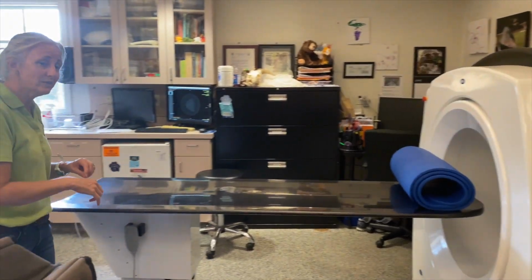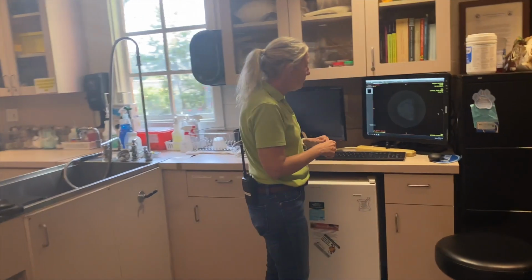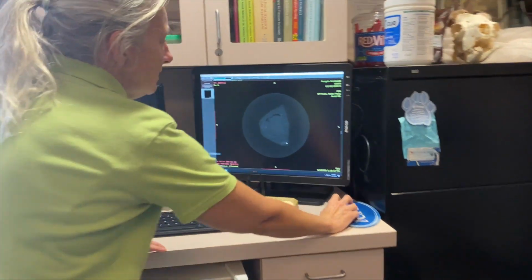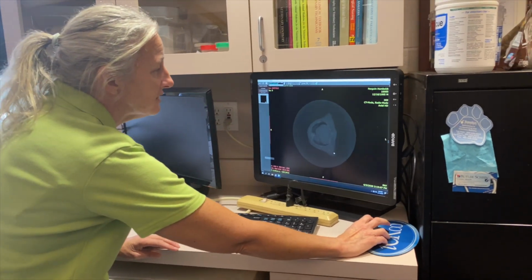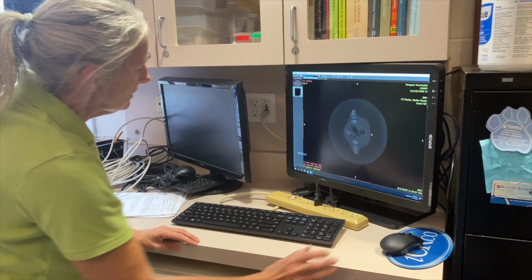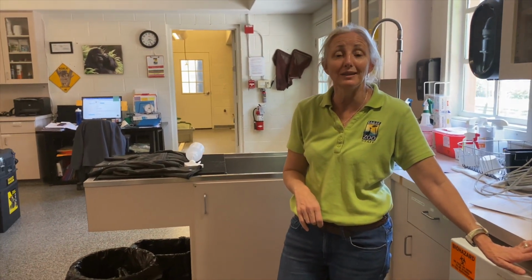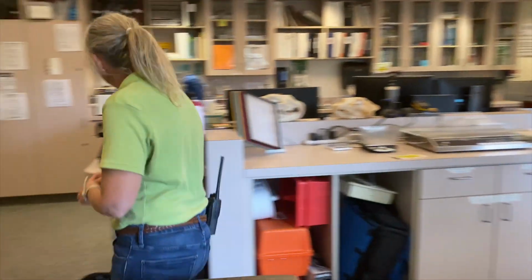And I'll just show you some images over here from a CT. So this was from a penguin that was taken. And as I zoom through this, you can see as I'm moving through the slices and the different parts of the body that I can look for any abnormalities. So that's really cool. One other component that's very important in a veterinary hospital is the laboratory area. So we have a small laboratory area over here.